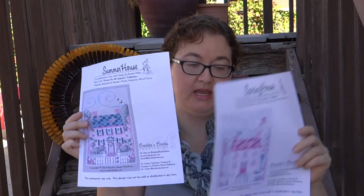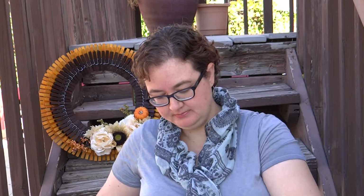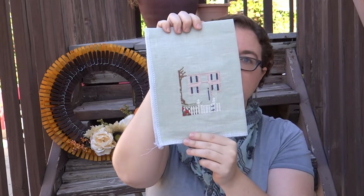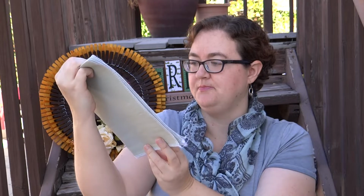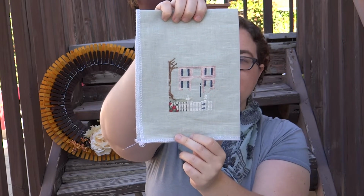Okay. Past couple of days I was using the Decision Roulette app on my phone, and one day it gave me Summer House by Brooks Books, and the following day it gave me Spring House by Brooks Books. So I worked on both of these, which was fun. So on Summer House, I mainly worked on the house. I added another color of pink, a slightly darker shade of pink. And the blue, I think I had about half of this dark blue that I have, and I added the other half. So that is what I worked on Summer House.